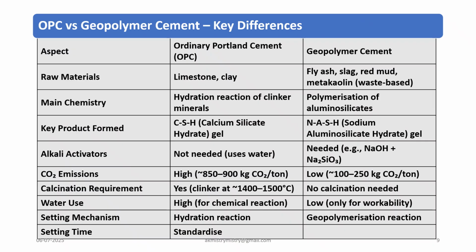Now, coming to some key differences, especially raw materials and other parts, it's almost similar, but a few things are important. That is the key product formation. As we can see, in ordinary Portland cement, CSH, that is calcium silicate hydrate gel, is in action, and in geopolymer cement, NASH, that is sodium aluminosilicate hydrate gel, is active. So we can say that this is also a very informative slide.